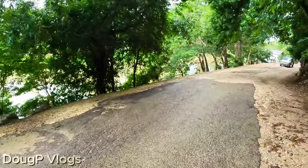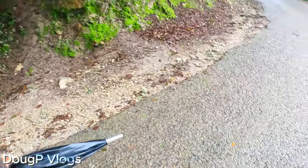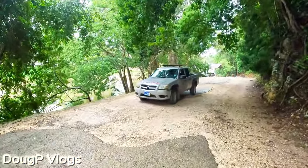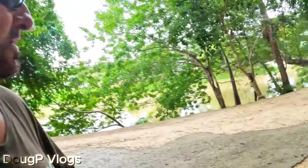Okay, the ferry is still here. Cars are loading. Someone just got off. We're gonna be okay, guys. We're gonna get back to the other side of the river.